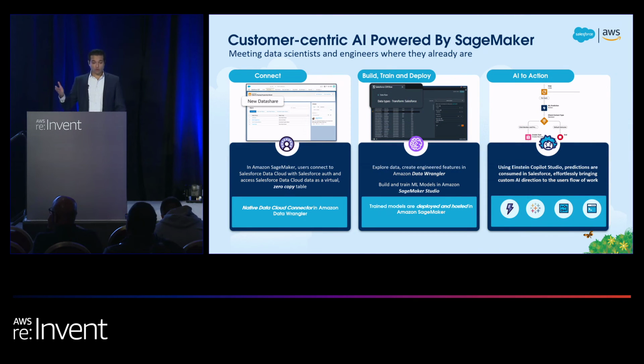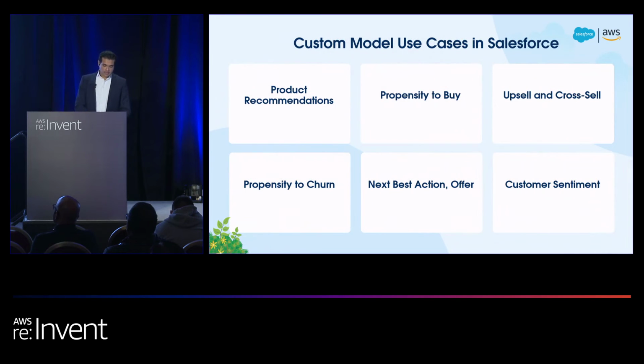This again is just an overview. You've connected your data. You can then build and train with SageMaker, and then you can use the existing flows and other AI to action products within Salesforce. So this is just an overview slide of that. Some of the main use cases that we've seen are product recommendations, propensity to buy, cross-sell, upsell, like I mentioned before, propensity to churn, next best action, and customer sentiment. So we've GA'd this for the last few months, and these are some of the main use cases that we've seen from our customers using Model Builder.